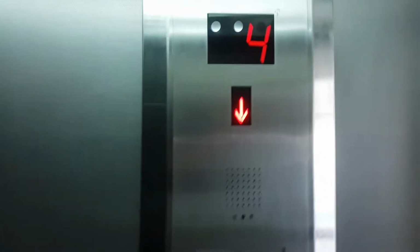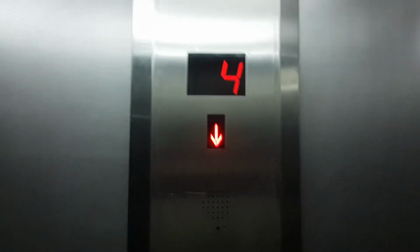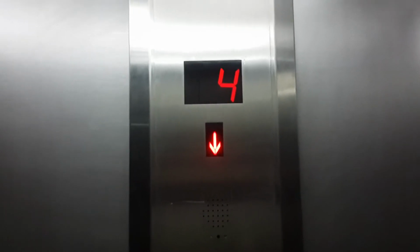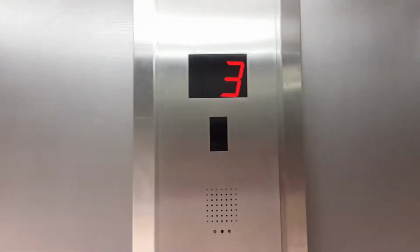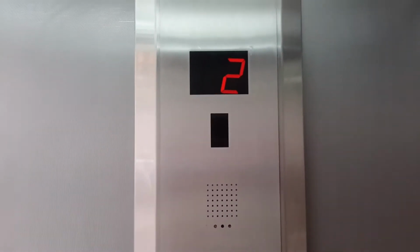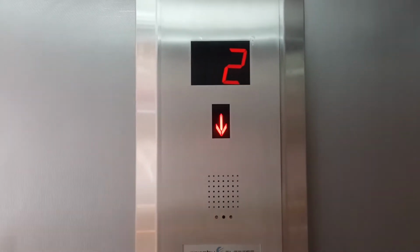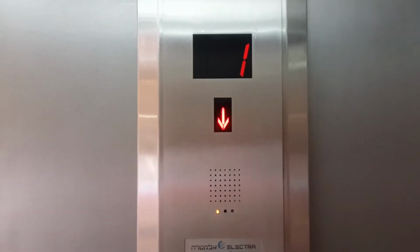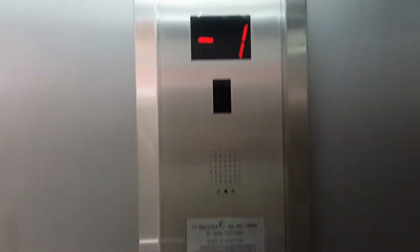Capacity 16 persons or 1250 kilograms. Installed in 1976, modernized in the 1990s, and modernized again in 2016. Let's go to 4 again.